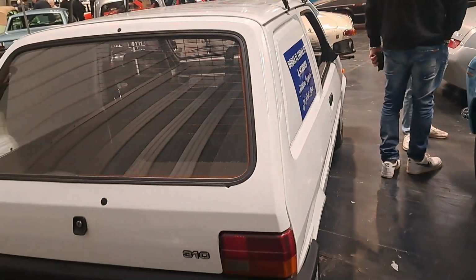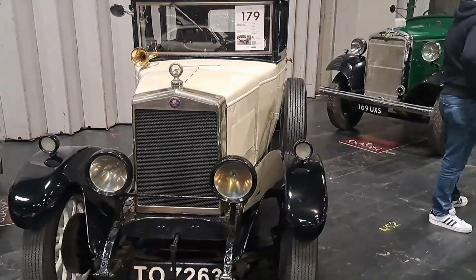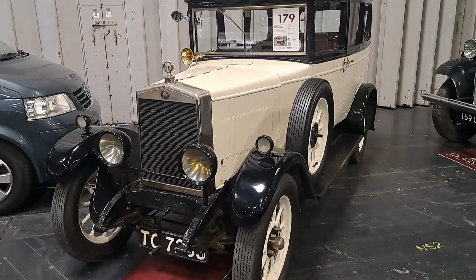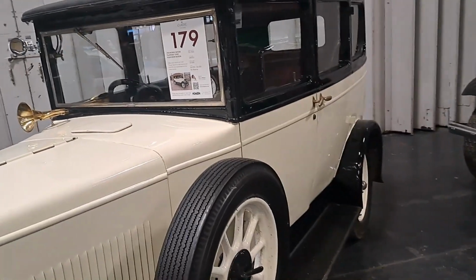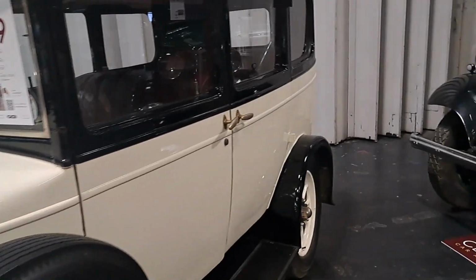It's very correct and everything like that, isn't it? Very nice. So, 1928 Morris Oxford Flat Nose. So, what are you looking at? 97 years old, this car. £6,000 to £8,000. As I've recently discovered, a rarity and age do not equal value.